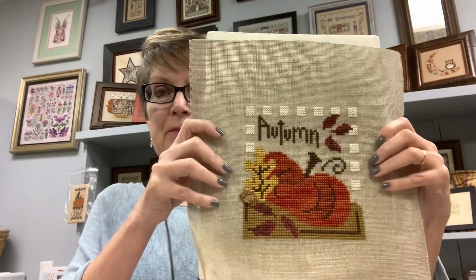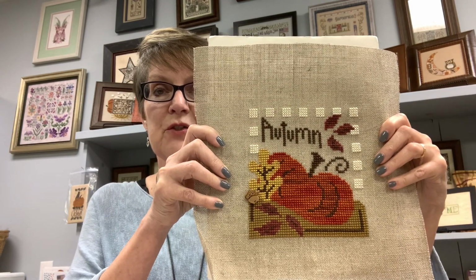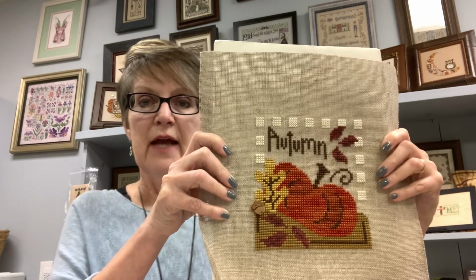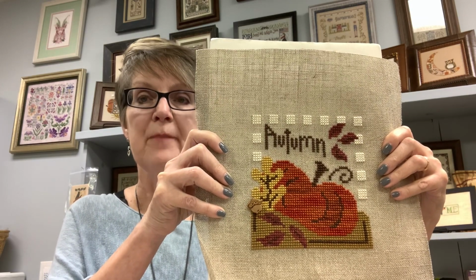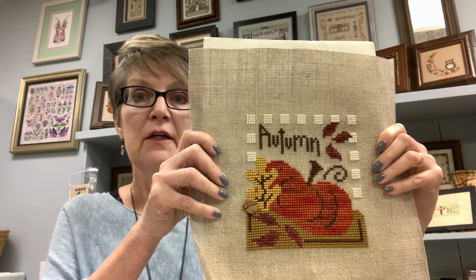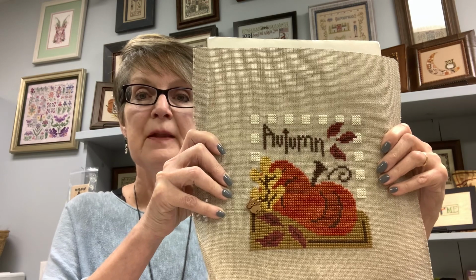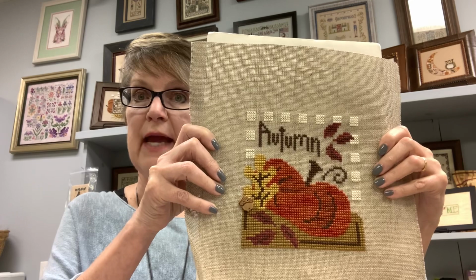First of all, you might notice that it looks more like a rectangle. So the original was advertised as being square. They said it fit in a 7.5-inch frame. But you know how linen is woven, and this is looser woven than, say, a 32 or a 36. So the square turned out a little bit more rectangular.